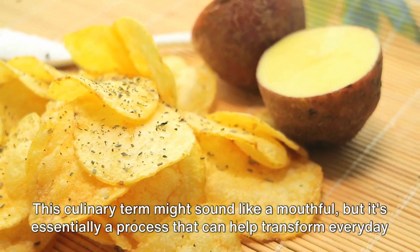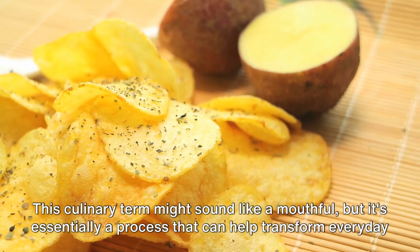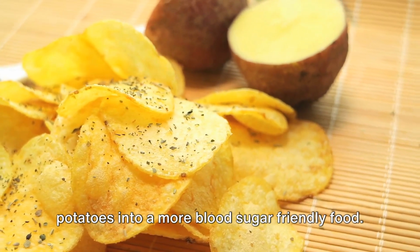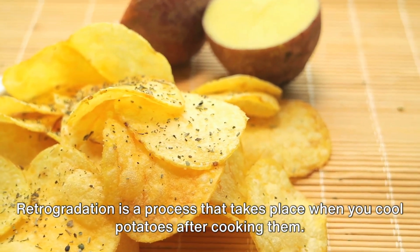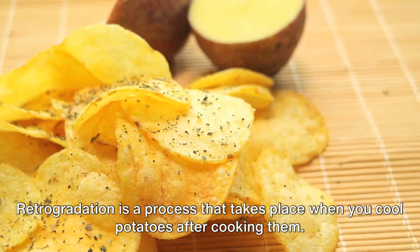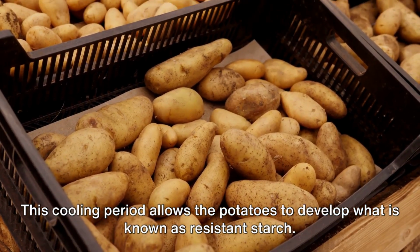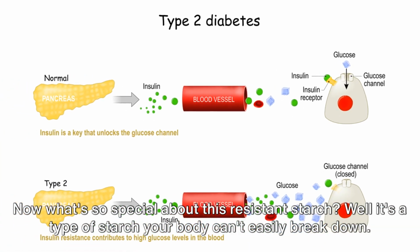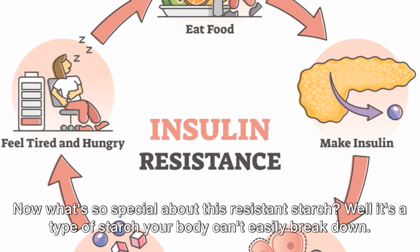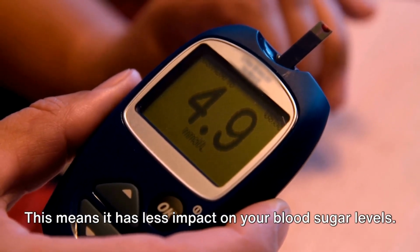This culinary term might sound like a mouthful, but it's essentially a process that can help transform everyday potatoes into a more blood sugar-friendly food. Retrogradation is a process that takes place when you cool potatoes after cooking them. This cooling period allows the potatoes to develop what is known as resistant starch. Now, what's so special about this resistant starch? Well, it's a type of starch your body can't easily break down. This means it has less impact on your blood sugar levels.